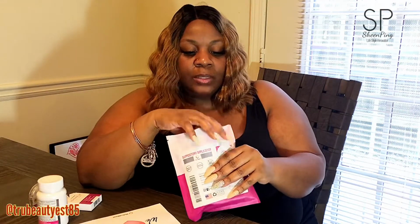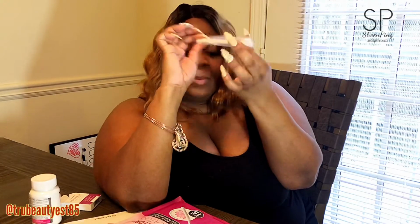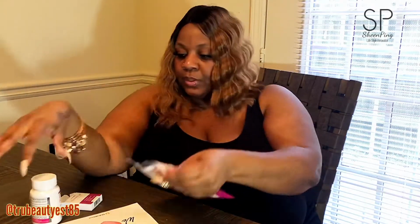So they're just your regular applicators. It has a piece, this is the part you pull out, and then you just put the suppository in here. Pop it up in there. Also, if you've never used one of these, don't feel bad. They have directions on the back on how to use it. Most people do, some people don't. That's fine. Everybody's different.